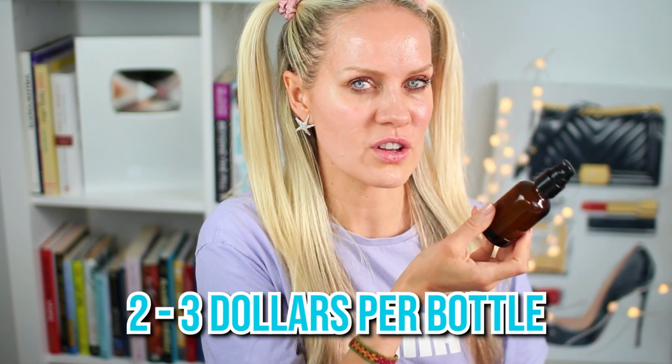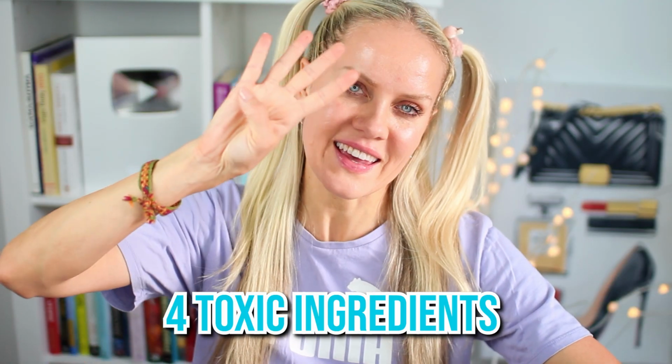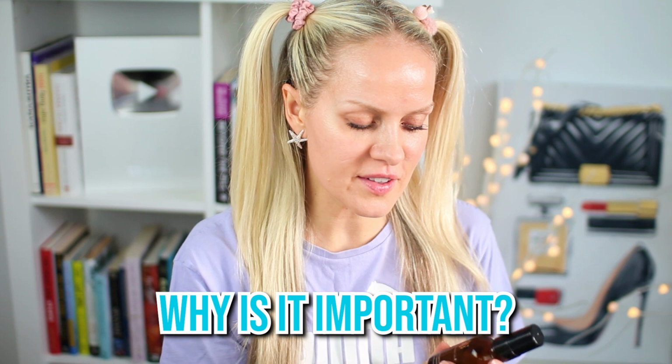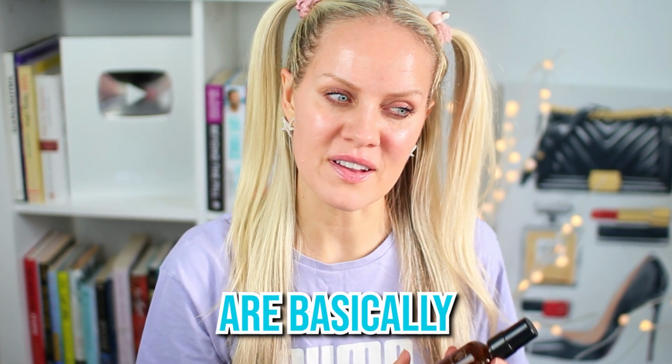Ingredients cost like $2-3 per bottle. What do you think? What kind of ingredients are in there? 4 toxic ingredients in your skincare and you don't even know. Why is it important? Because toxic skincare ingredients are basically not really much regulated in the United States.